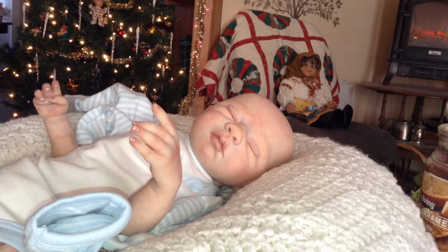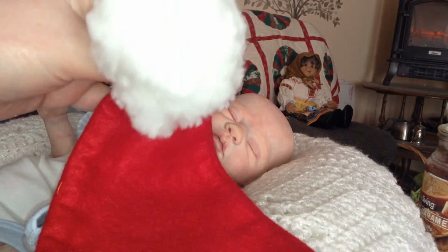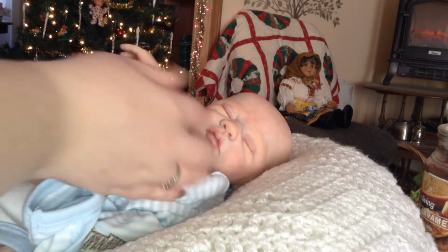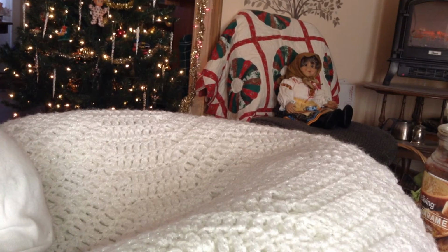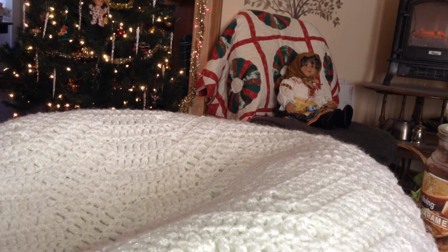And if you watched my last video, you'll see that I have been working on sewing by hand, trying to learn how to sew some things by hand. So I downsized this little Christmas cap for Rory, so he has one too. So my Caleb kit has a little hat, and then Rory's is of course a little bit bigger because he is a newborn size.